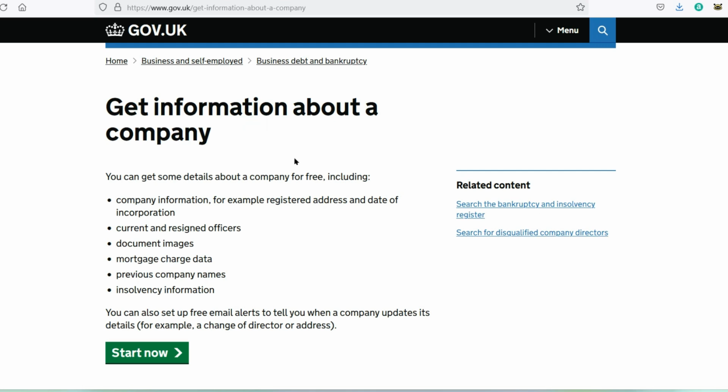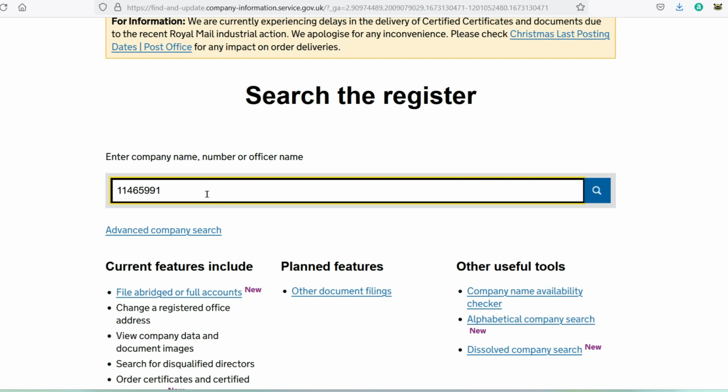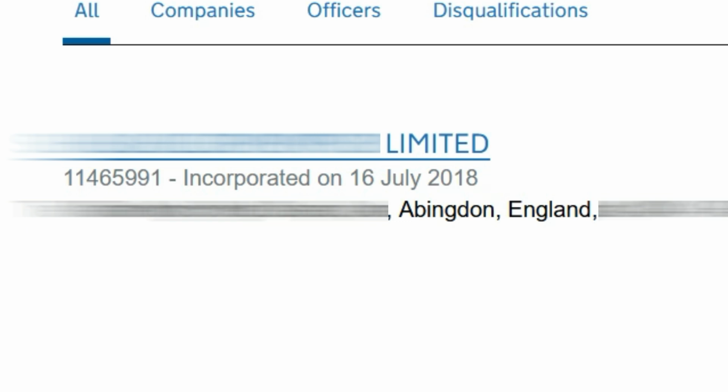Let's see. So now I'm on the UK government website where I can get company information. I'm going to paste that number and search the register. And here's the real company whose number they're using. I've blurred out some of the details because this may well be a legitimate company. I couldn't find any information about them. But they're based in Abingdon in England, nowhere near London.